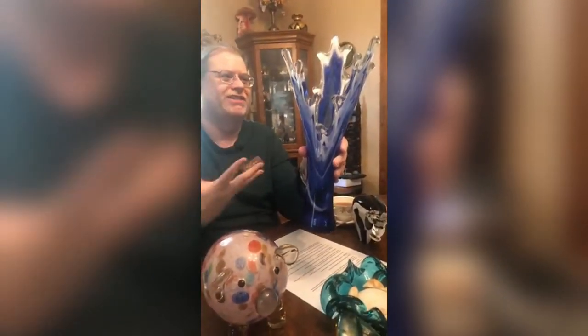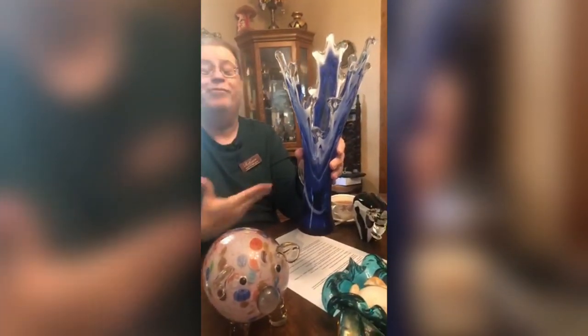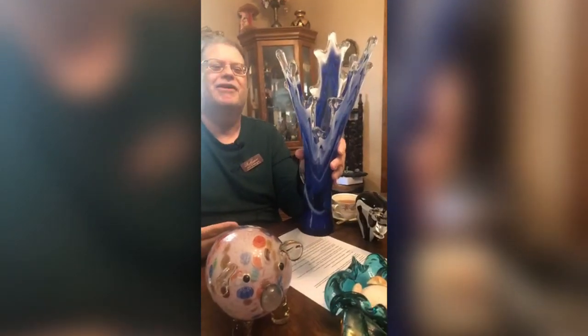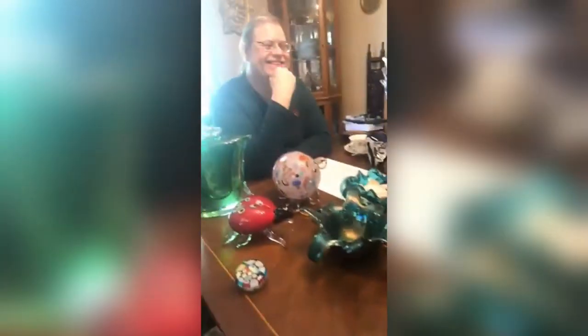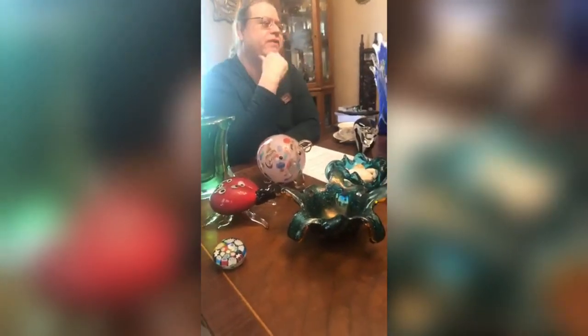Geometry was forbidden, absolutely forbidden in Murano glassmaking. It was all about organic, free, natural forms. Yeah, you can definitely tell just by sweeping across this table that none of these are typical, not even a circle. No. The most conventional would be that paperweight there.